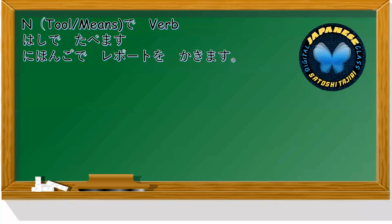So now our first grammar point is noun, then de, which means by or with, followed by our verb. Like in this example, let's try to read these examples. We have here hashi de tabemasu. Again, hashi is chopsticks, then tabemasu is to eat. So you're saying, by chopsticks, I'm going to eat. Or we have here nihongo de repoto wo kakimasu. Nihongo is Japanese, repoto is report, and kakimasu is to write. So you're saying, via Japanese, I'm going to write the report.